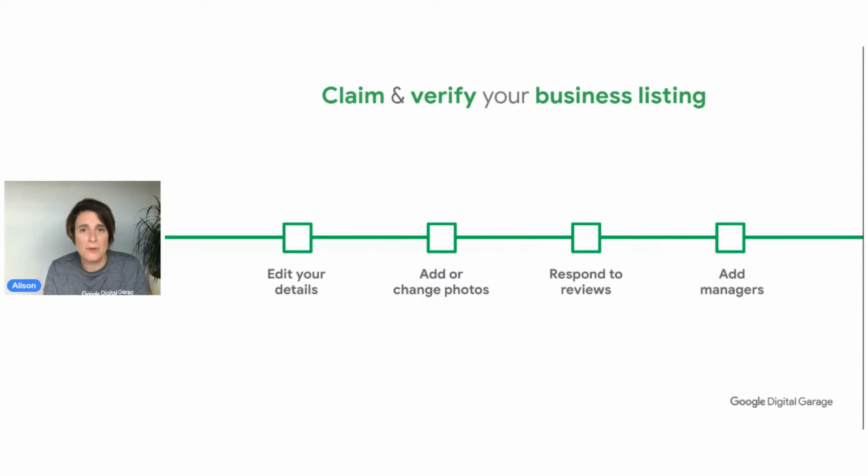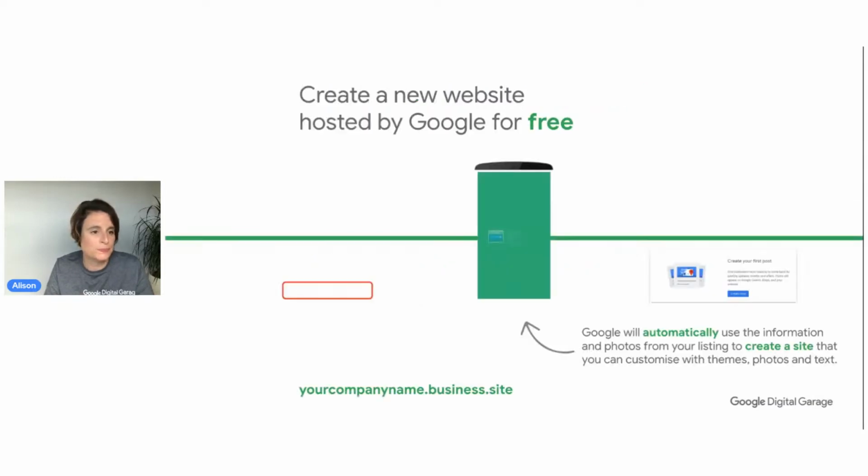And you don't have to do it all yourself. If there's more than one of you in the business, if you have a team of people, you can add managers as well so that you can actually share the workload. Make sure there's more than one of you who's able to manage the listing, respond to reviews, join in the conversation. So just ensure that you're really optimizing that business listing and using it as much as possible.